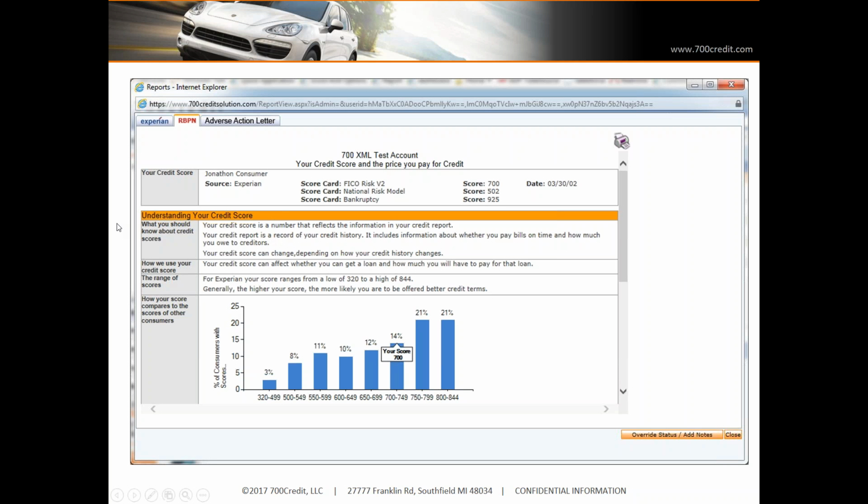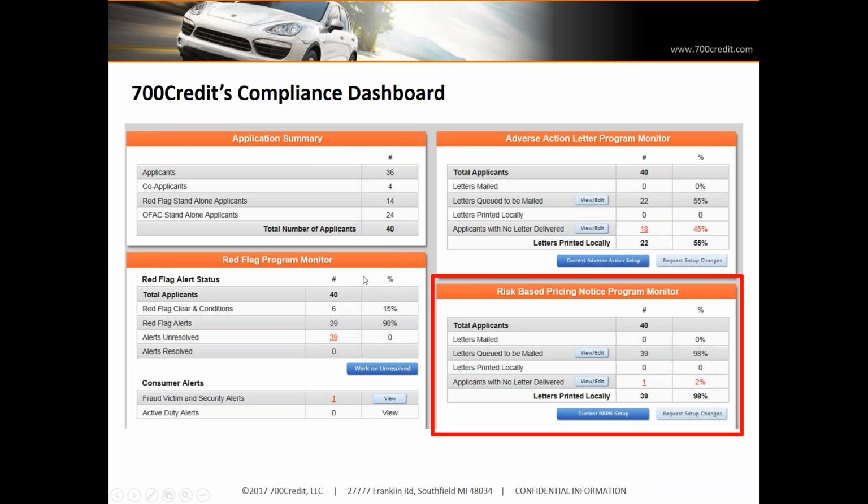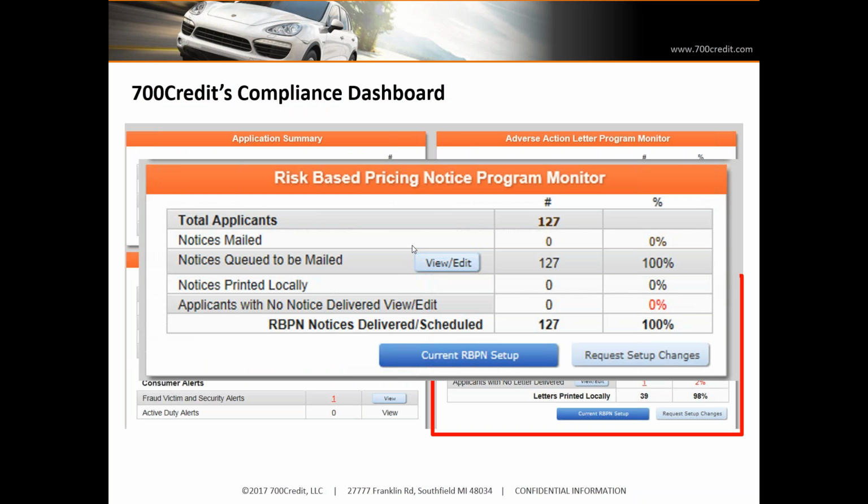You can see the way it's phrased: understanding what you should know about your credit score, how we use your credit score, the range of scores, and then if you scroll down in this, you would see that other information I mentioned about how to obtain a free copy, how to dispute information if it isn't accurate. Again, we have our compliance dashboard here, and we have a risk-based pricing program monitor section. And in here, you can see we've had some updates to this. This isn't the most recent copy, but you see notices printed locally here at 0.